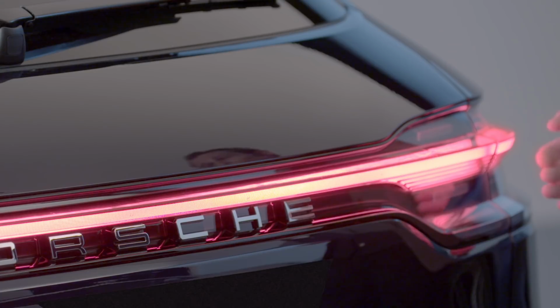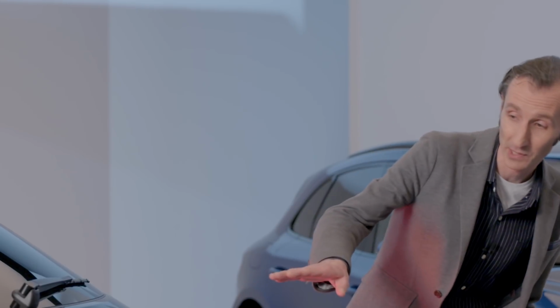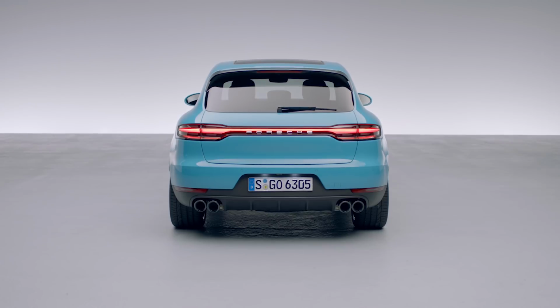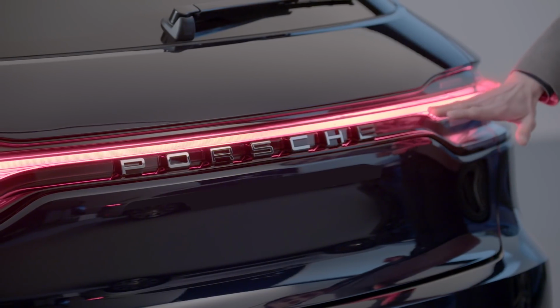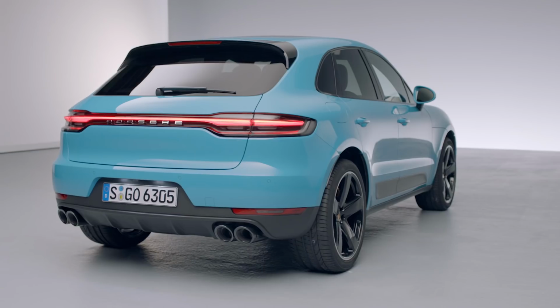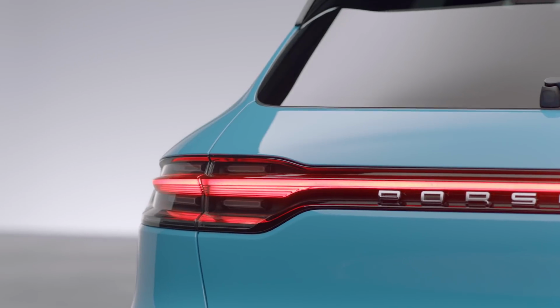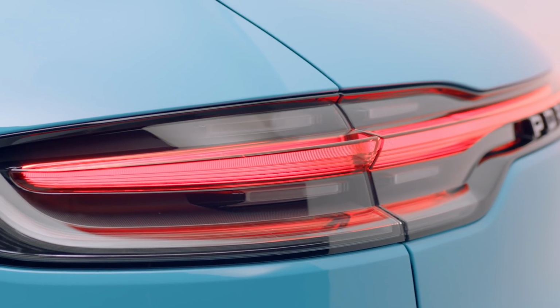The movement across the cover glass on the vehicle is really quite intense, as you can see here. The first element is the tail light strip, which extends across almost the entire width of the vehicle with a homogeneous design. The second element is the ribbed section, which you can see here on the outer section of the light module. These precise, chiseled lines again emphasize the vehicle width, and the more you study them, the better they look.